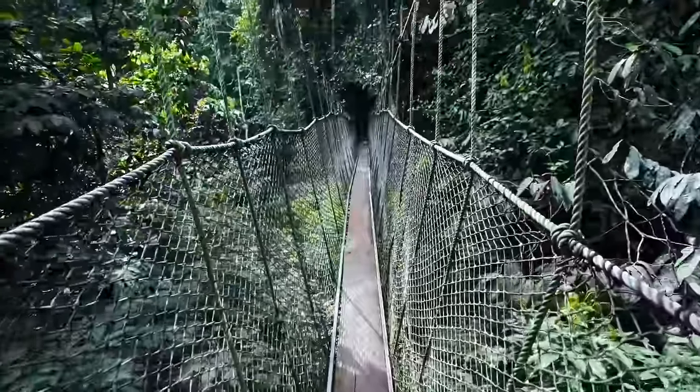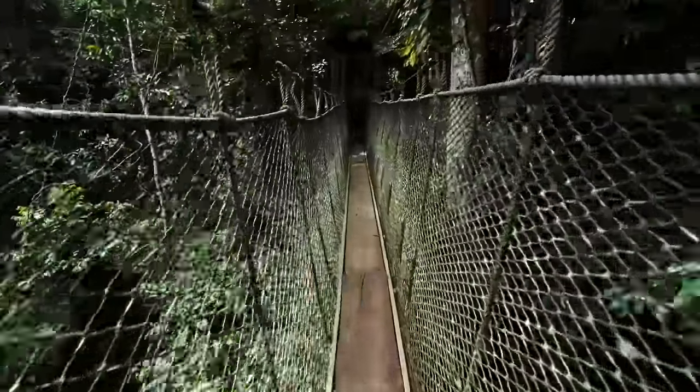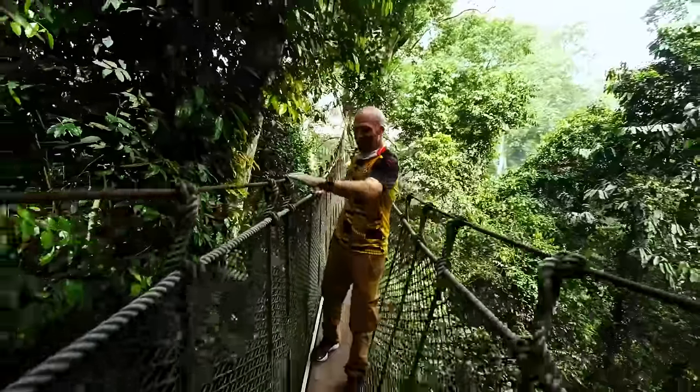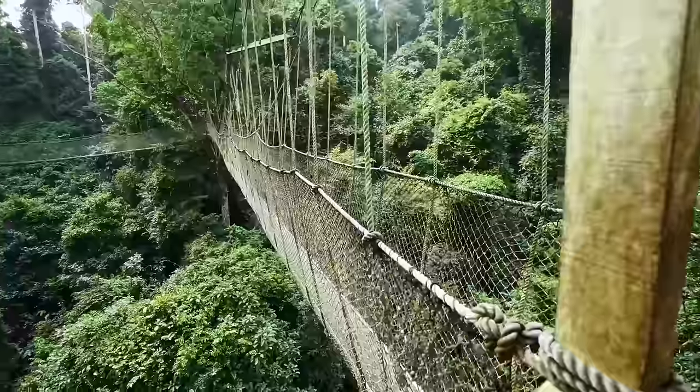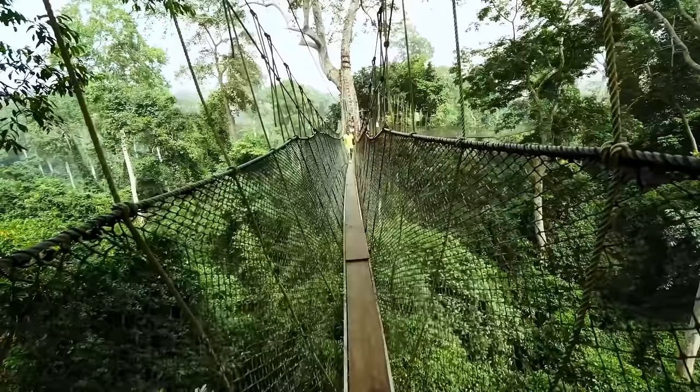Here we go, last one. Woo! Sounded like something cracked. Gotta go slow. Oh man, it's awesome. So guys, we did it. 7 suspension bridges. Oh man, really enjoyable, beautiful place.